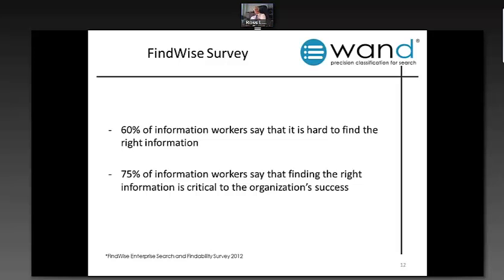Perfect. And the business problem. We've got all these documents. They're exploding on us, and 60% of our colleagues, our information workers, say it's hard to find the right information. And 75% of them say that finding the right information is critical to the organization's success.